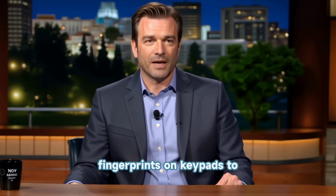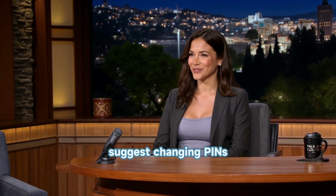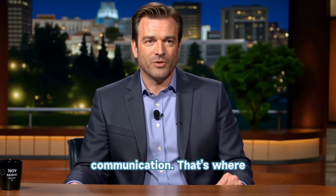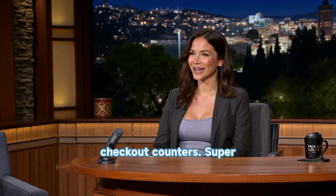Yeah, and smudge attacks are real. People can see fingerprints on keypads to guess the code. That's why lock makers now suggest changing PINs regularly. Kind of like updating your passwords. Makes sense? Now, NFC, near-field communication. That's where you tap your phone or a card to unlock, right? Exactly. It's like how you use your phone to pay at checkout counters.